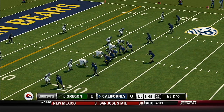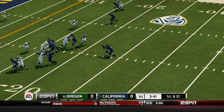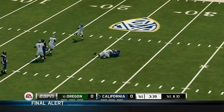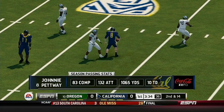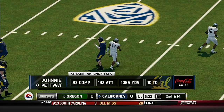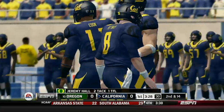Empty backfield, quarterback in the gun, five wide receivers. And down he goes at the 22. California's got a guy that statistically is leading the conference right now, and he has got the attention of everybody in the country, including the coordinators.